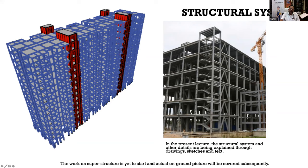So these columns and beams are fabricated in the factory and then transported to the site, and then with alignment they are erected and then connected together with the nut and bolt systems. And once you erect them, then you have to do the slab, and then you have to do the walling system, which I will explain to you in subsequent slides.